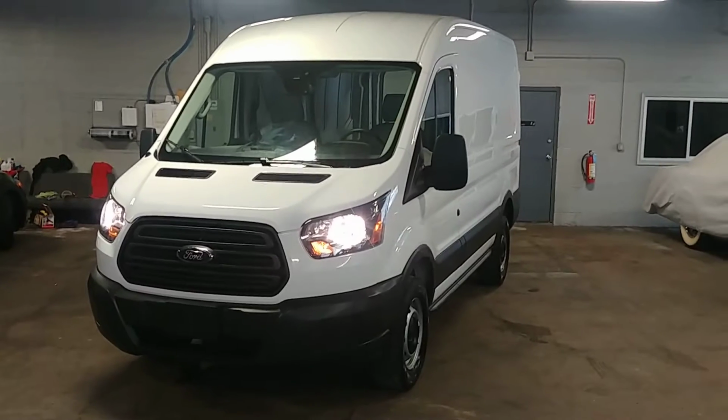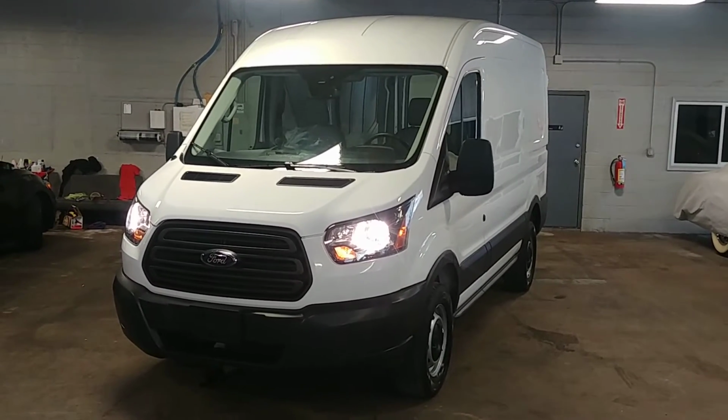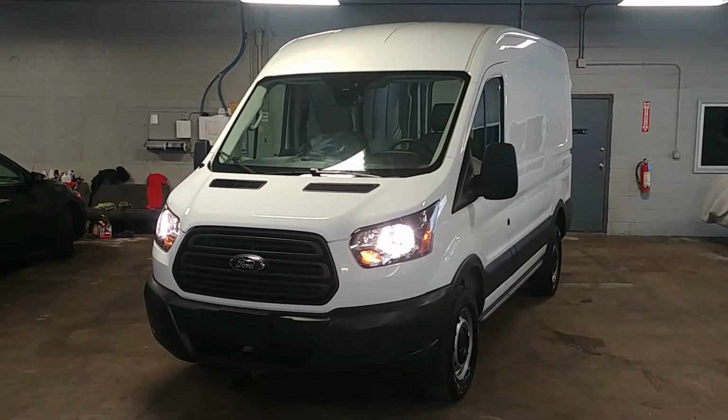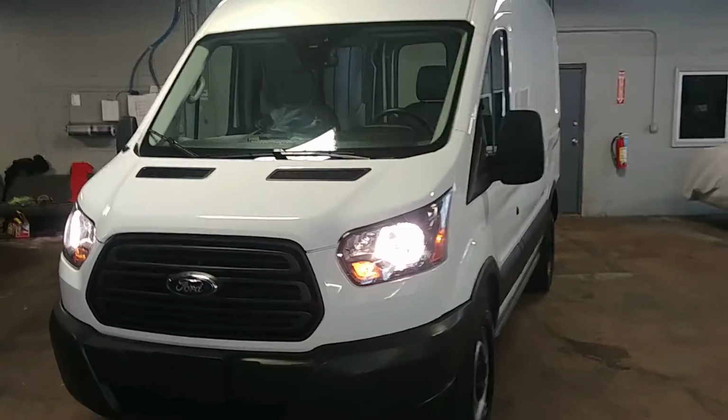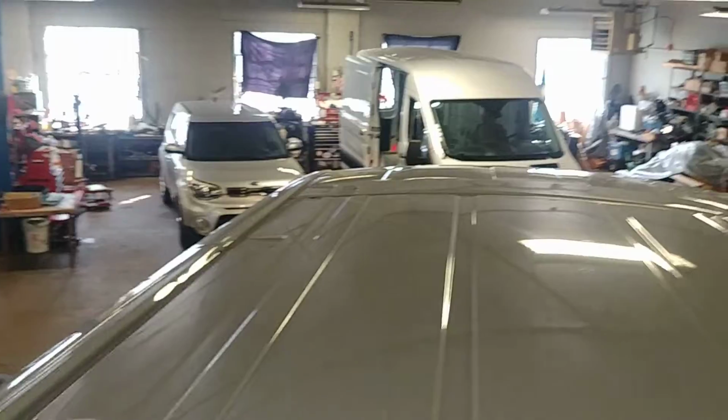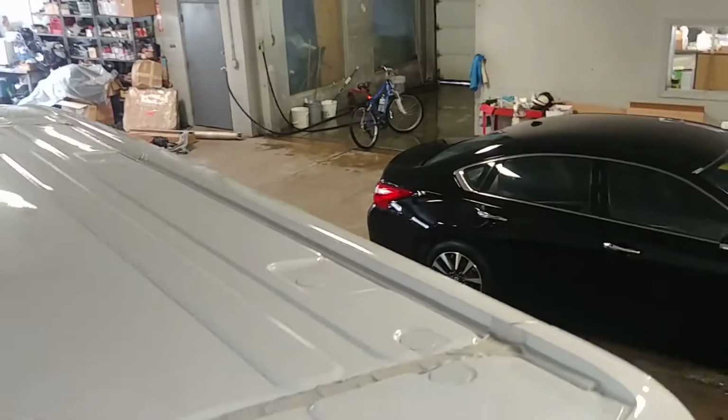Folks, once again, this is a 2017 Ford Transit T-250 mid-roof long wheelbase. Oh, snap. I didn't go up there with my ladder. Hold on one second, guys. All right. Boom, we're up on the roof. Everything looks fine up here. We look good. I don't see any problems, any dings, dents, anything like that.